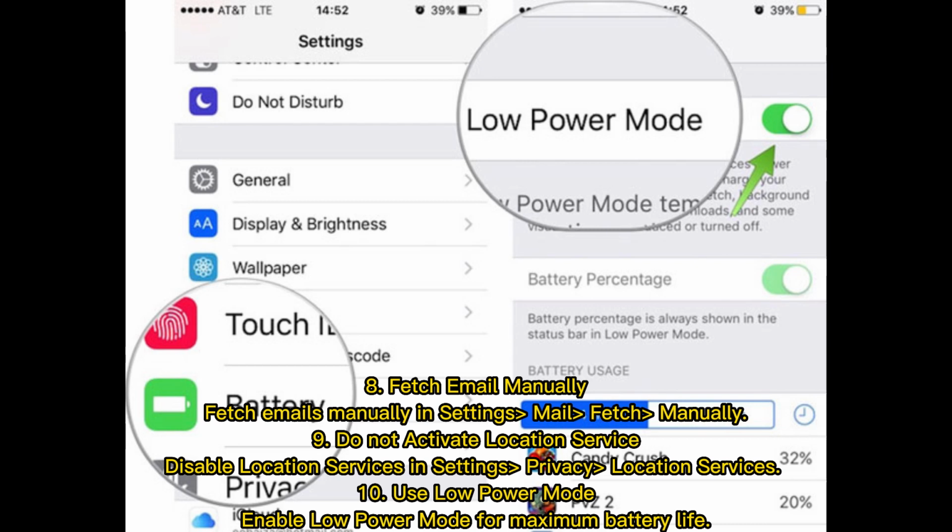9. Do not activate location service. Disable location services in Settings, Privacy, Location Services. 10. Use low power mode. Enable low power mode for maximum battery life.